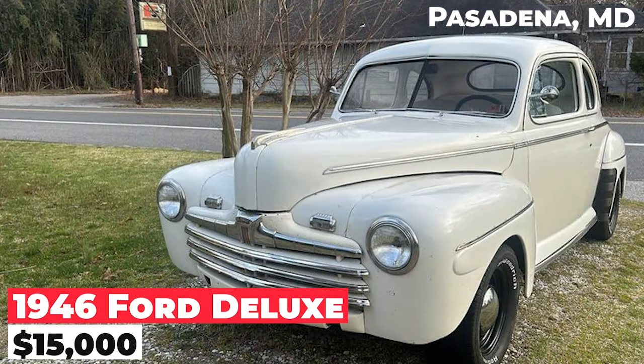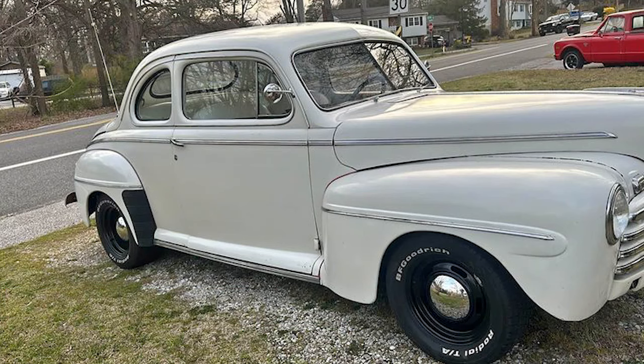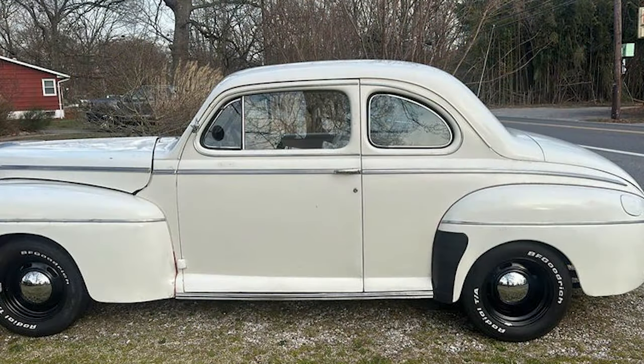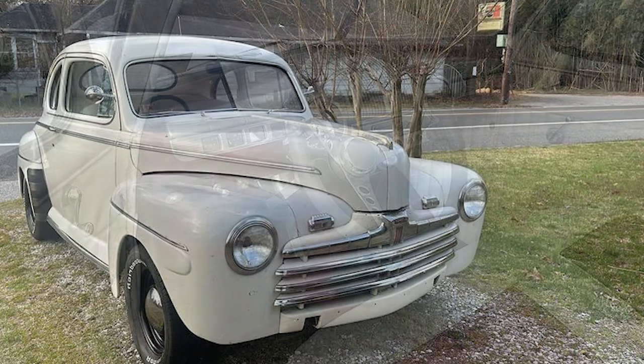The 1946 Ford Deluxe, listed at $15,000. This classic coupe is powered by a 302 motor and a C4 transmission, both of which were rebuilt less than 20,000 miles ago. The car is in good running condition and is ready for cruising. The owner mentions having too many cars and expresses a need to reduce their collection.